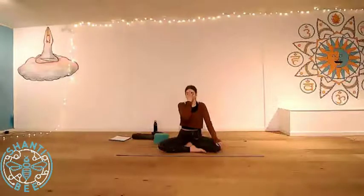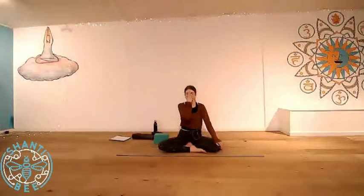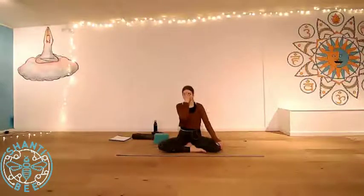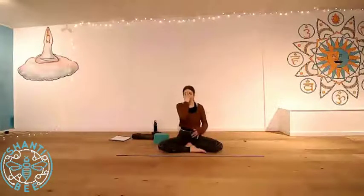Closing the right nostril, exhaling through the left. Inhaling left. Exhaling right. Inhaling right. Exhaling left. So just continuing at your own pace, using your breath as your guide. Each inhale is the same length as each exhale. This is a really nice one to help regulate the nervous system, helps you find a moment of calmness throughout your day.